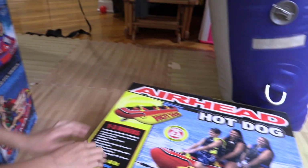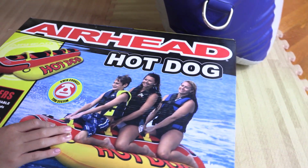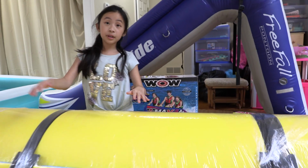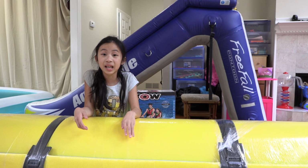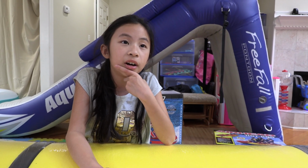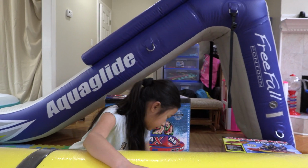And I have a hot dog. The hot dog is also a 3-seater. 1, 2, 3 seats, and you have handles to hold on. I want to make this playground bigger and make some more money, but I can't build this all by myself, so I have to call someone. Who should I call? I should call builder Kaycee, who is a builder.